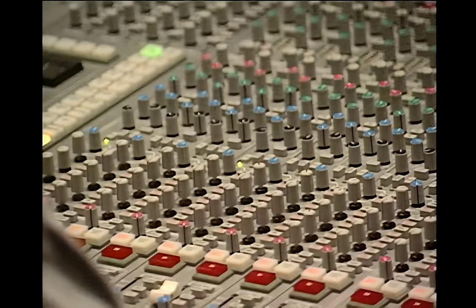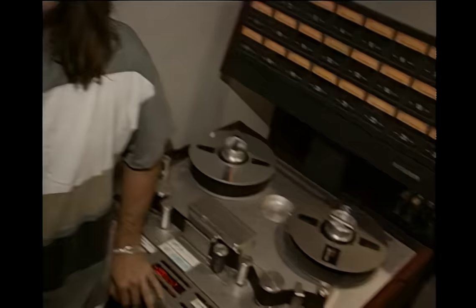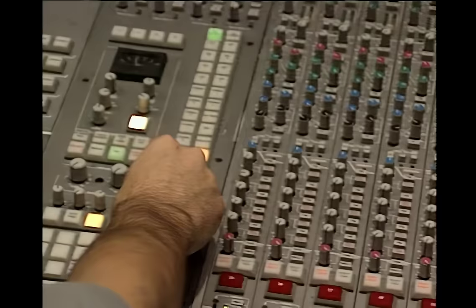Getting our headphone mix together so we can go out there and track our hit single, Kickstand. With Soundgarden, we're using 48 tracks where you can put each instrument on its own track. You can isolate individual instruments on the tape by soloing them up on the board. On a drum, this is the snare drum.